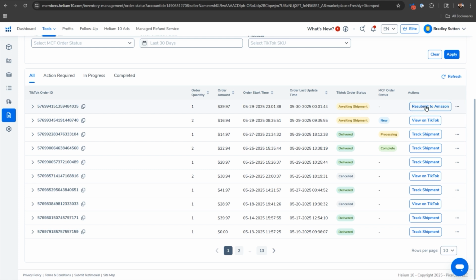This resubmit to Amazon button: if I'm getting worried, like, hey, here's an order that I don't think created an order in MCF, I can hit this resubmit to Amazon button right here, and it would go ahead and resubmit to try and make sure to create that order.